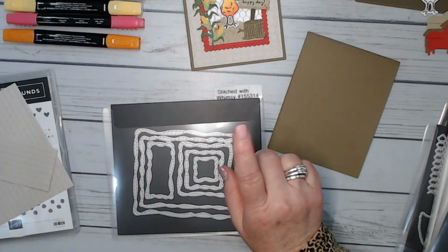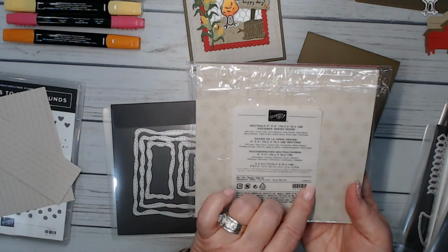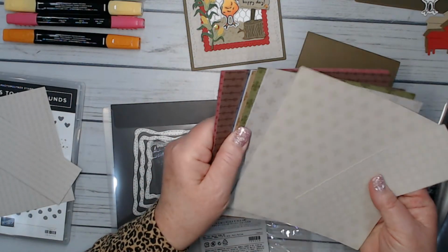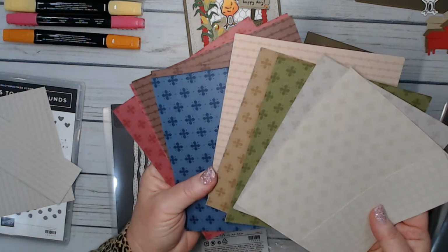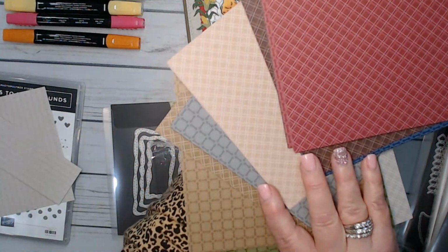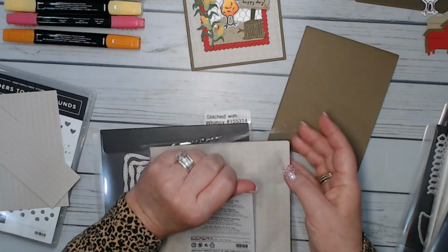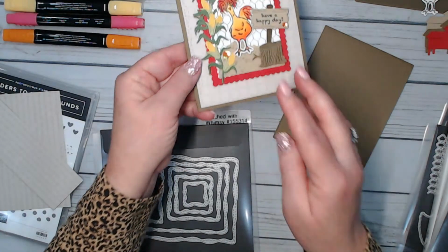This paper in the background is what I wanted to share with you. If you sign up as a demonstrator, you are going to get 5 packages of this paper. And this one's the neutrals. You'll get the brights, the regals, the subtles, the in colors. And you'll notice that it's color on color, tone on tone. And these are fantastic for a background. I wanted just something to add a little bit of color, nothing super crazy, but you're going to get 200 sheets of this if you sign up. So I love it. As demonstrators, we did have a sale that we could buy them ahead of time. And so I did because I absolutely love them. And so that is what we did on the back here.